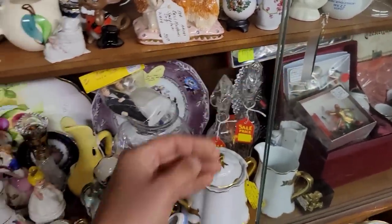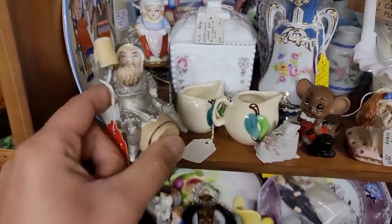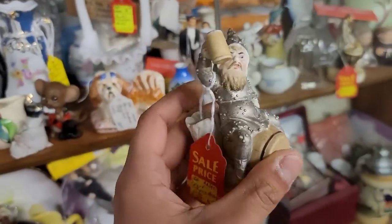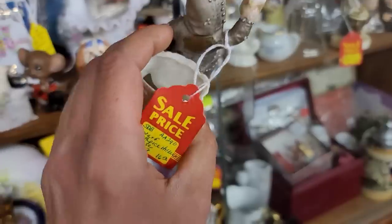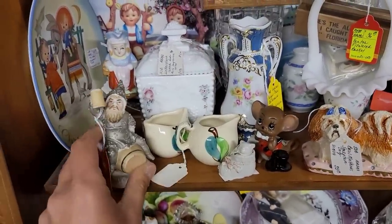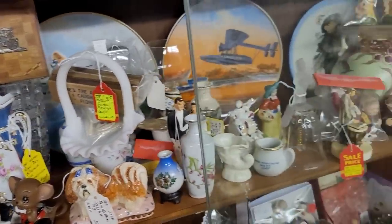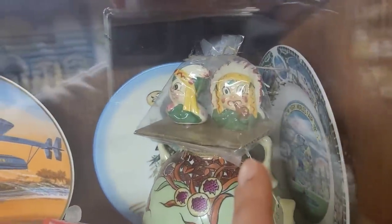So, oh, look at this guy. Sir, he's in his best. He's celebrating the New Year's. A little Austrian matchstick holder, toothpick holder. They have them labeled as probably crazy Victorians had something for everything. What are you two doing? My Lord.